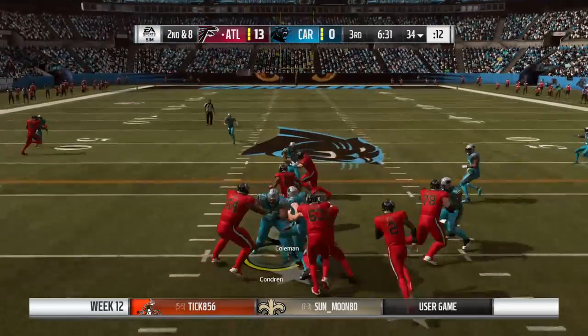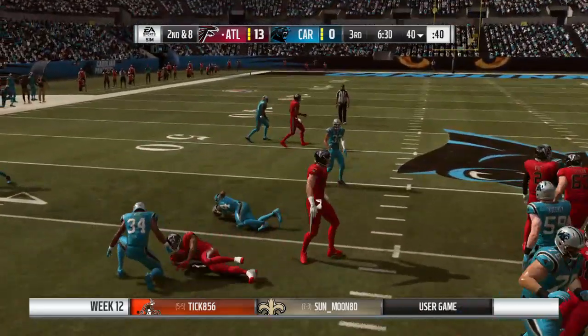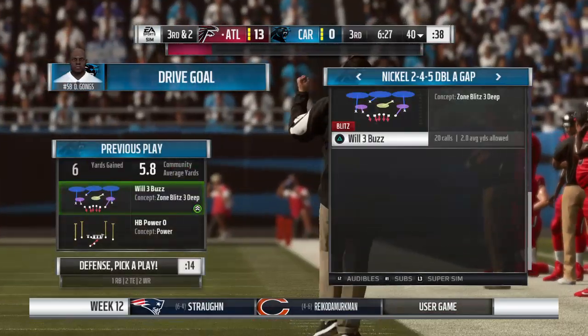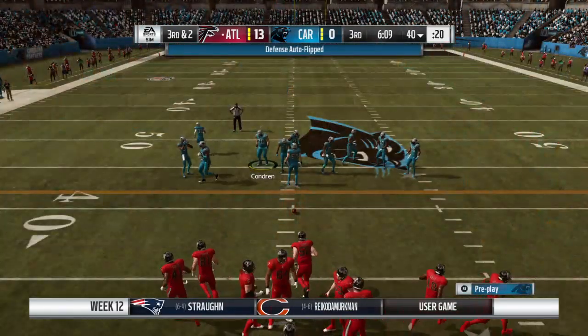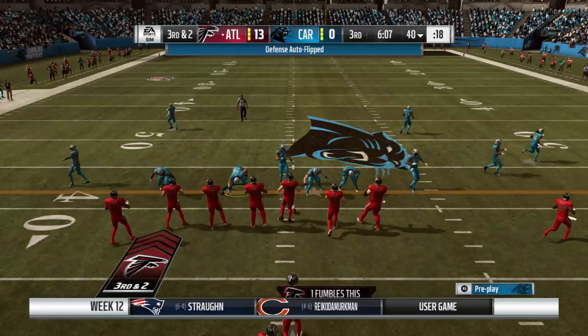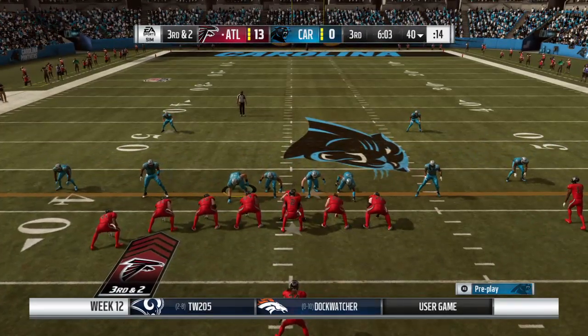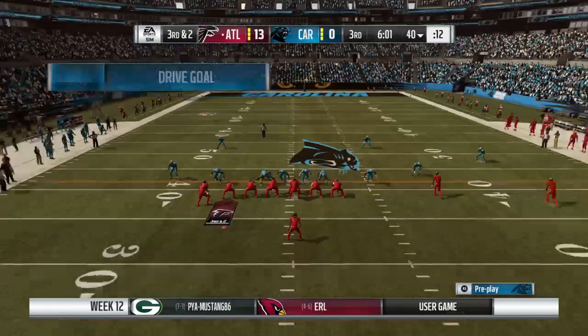They will run again with Coleman. And he'll get this up to about the 40. It's a gain of 6, moves him to a manageable 3rd and 2 situation. Third quarter and you've got the lead. You're not ready to go into that 4-minute offense to close the game out, but a running game can really benefit your team right now.